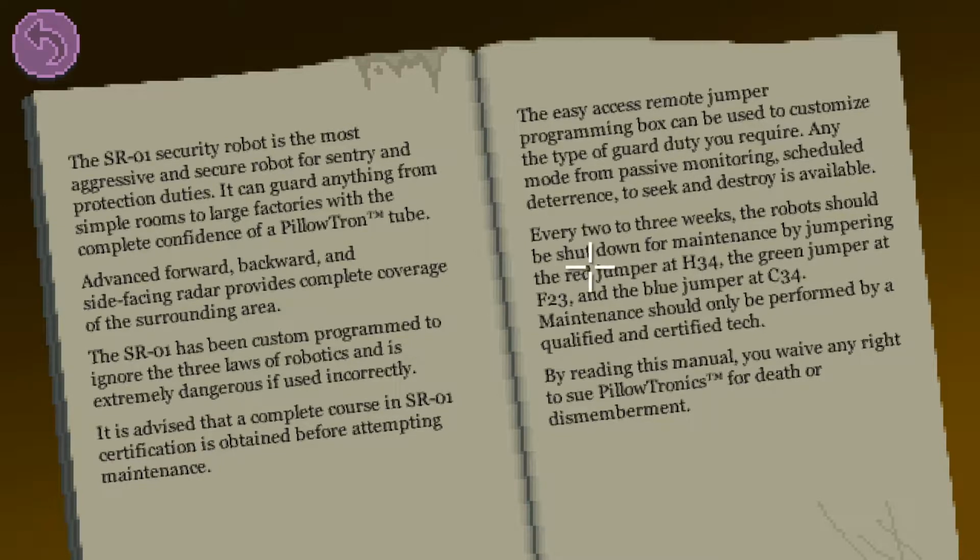So I think these are the steps that we need to follow in order to make the robot stop and allow us to progress through the factory.